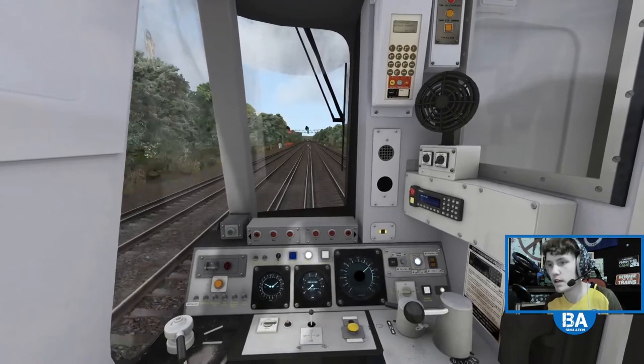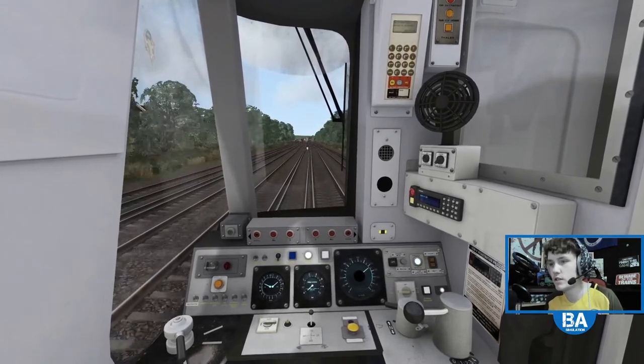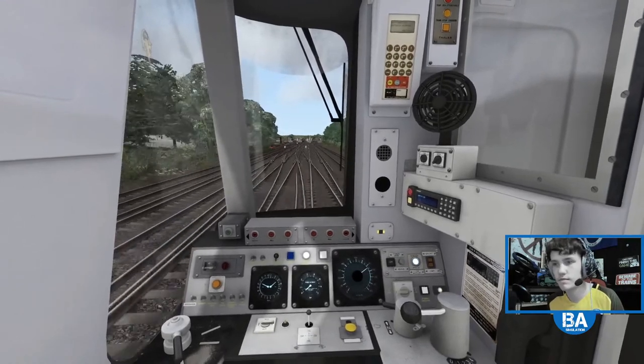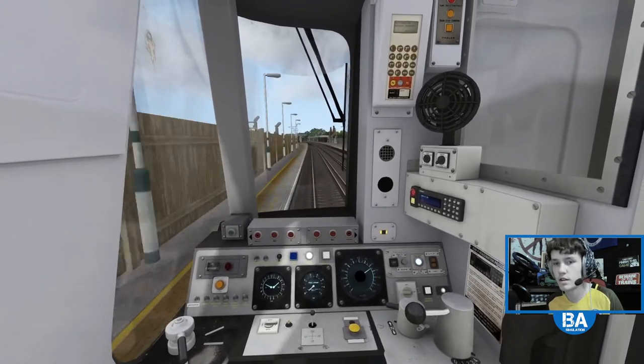Right, coming up on Purley. Still at full throttle. And so we are on the fast line, so the speed is 90. Lovely.